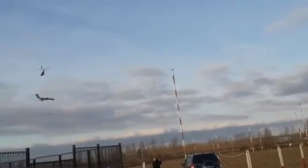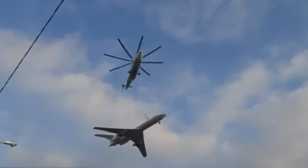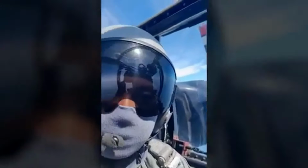Yes, that's a helicopter carrying a plane. And if you're not impressed, consider this. The helicopter alone weighs 28 tons. Don't worry if your plane's engine cuts out, but you're allowed to panic if it's your only one.